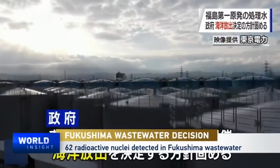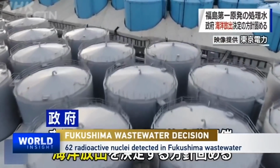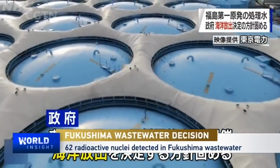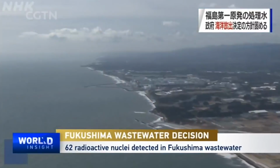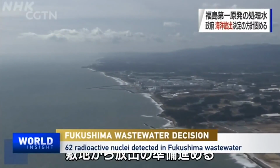It's a very important issue, and I think it has not gotten the sort of international attention that it deserves. What's in the water, we understand, is about 62 or 63 radioactive nuclides from the Fukushima Daiichi meltdown. They've been using this water to cool the reactor cores that are very hot and then funneling the water into these tanks. Plus there's groundwater flowing into this area as well. So it's radioactive.